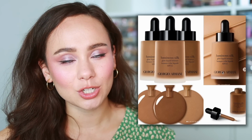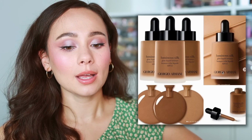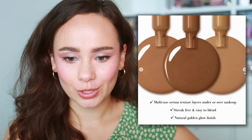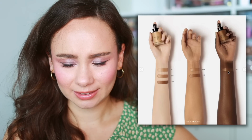I've been loving Armani Beauty products lately, just the ones that I do have. I recently got back into Luminous Silk once again, the foundation, and now we have this Luminous Silk Glow Liquid Bronzer. I wonder if you can mix this with other products potentially. The shade range though, it's not many options, are there? Huh. Like, what is that? This is literally lighter. Looks pretty and golden, but okay.